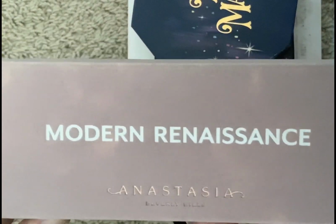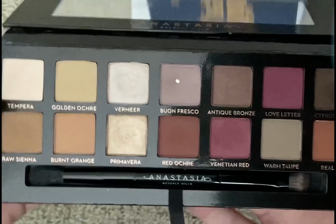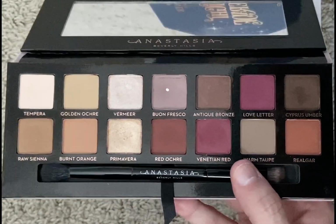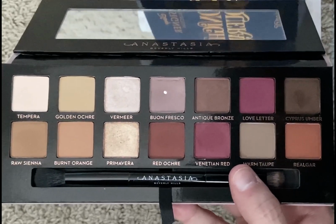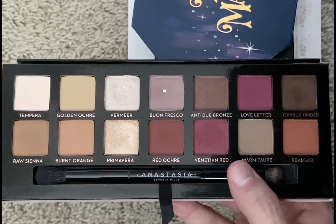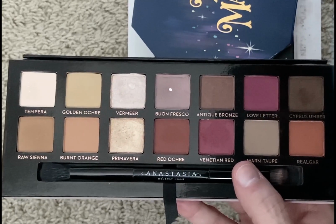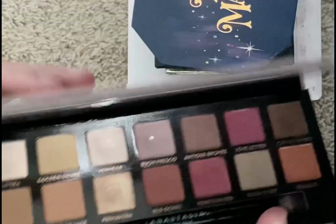Next, this is probably my favorite palette in my collection. This is my Modern Renaissance by Anastasia Beverly Hills. I'm sure you all know what this looks like. I absolutely love this palette. I love the color scheme in here. I was a lot later to the game of getting this. I only got this about a year ago, maybe a year and a half now. I seriously love this palette, and I will continue to love it.